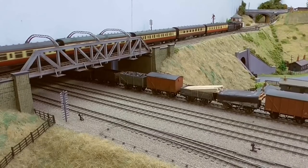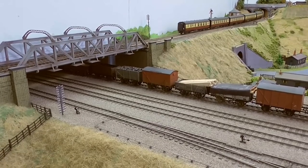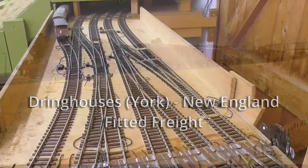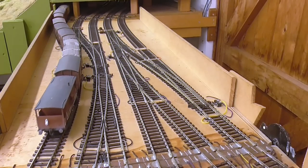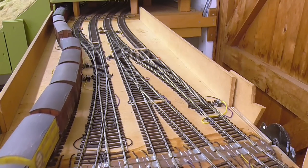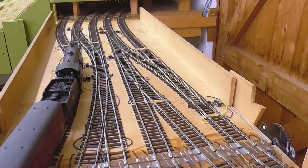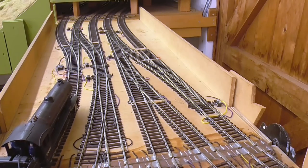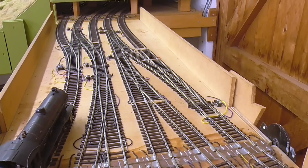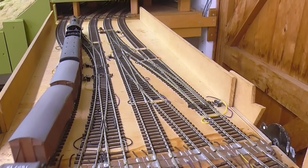This line ceased to exist at the beginning of 1959. Dringhouse's York to New England fully fitted freight, coming out from its kickback siding, again essential that everything works perfectly. Fiddle yard points are fired by solenoids. Loco gets the road and off she goes, in this case running along the up slope.